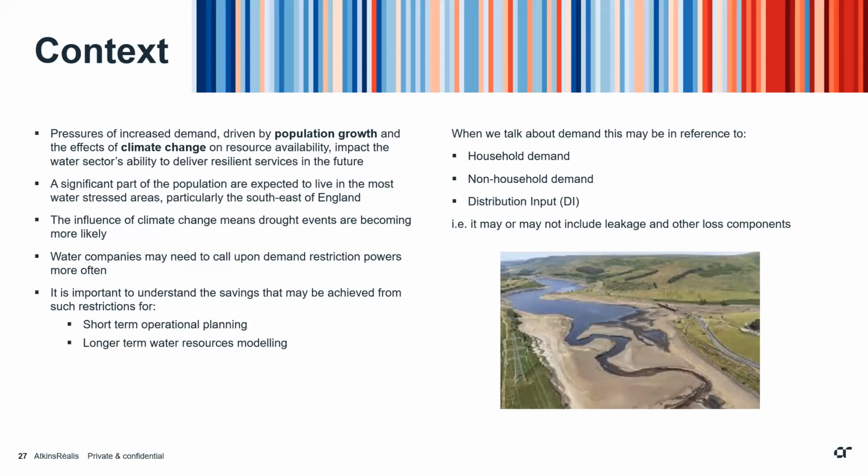I just want to be clear that when I'm talking about demand, it can either mean total distribution input, so all the water that's going into the system, or it can be referring to just household demand or the non-household demand with the businesses.